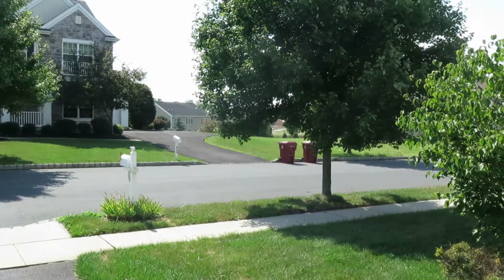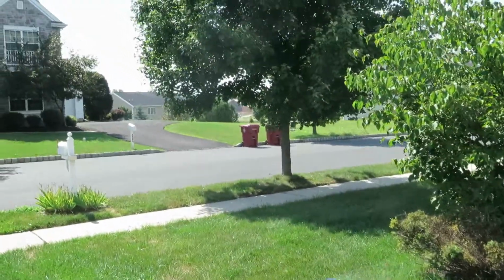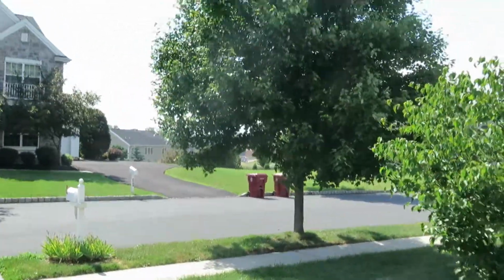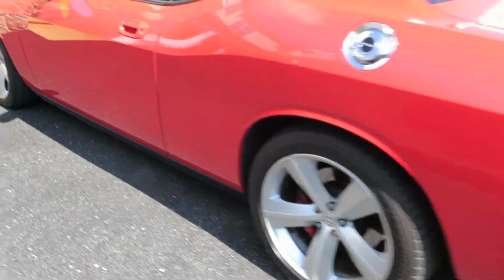God, this fucking ice cream truck. Where even? There it is. He's just going down an abandoned road. What? Like, it's not an abandoned road, it's just an unfinished road that no houses are on yet. Anyways. So, get out of here, bug.